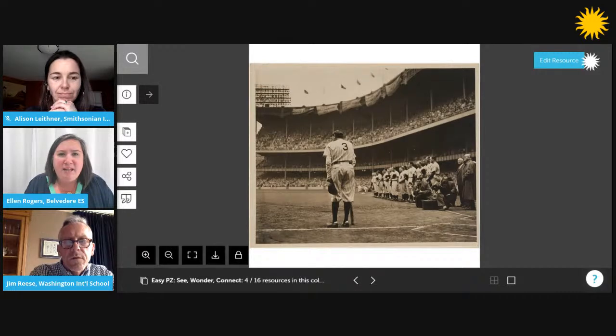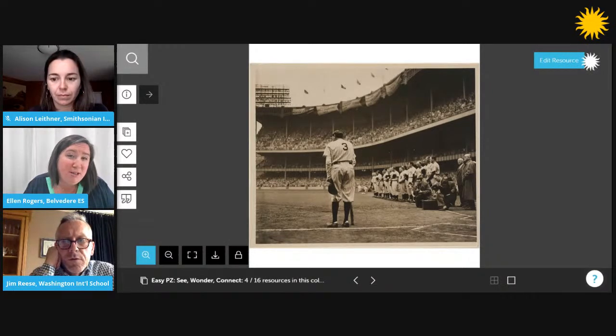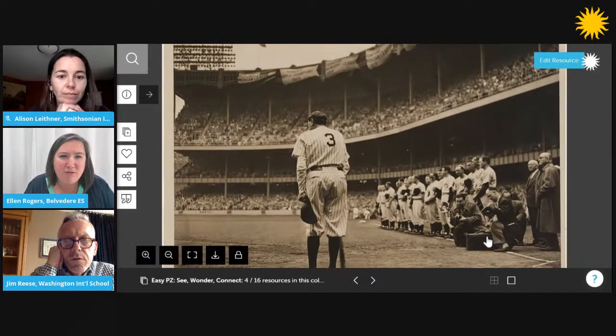And then as we take in the image and start seeing and noticing, this is obviously a black and white photo, so we're not going to take in the color, but we're certainly going to be taking in shade and shadow. We're also going to be looking at lines and details. So we're going to focus on the person in the foreground, so what we might notice about them. So we'll zoom in a little bit and take a look at the person in the foreground.